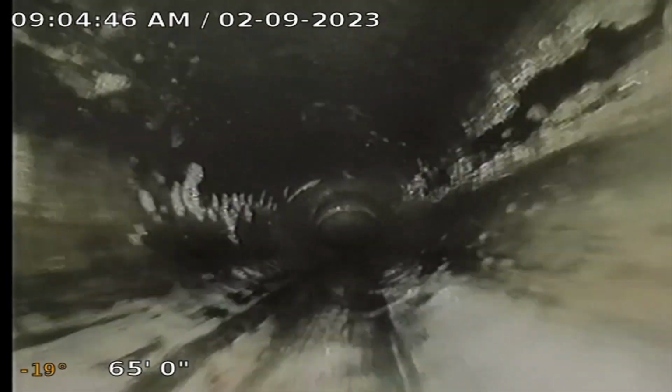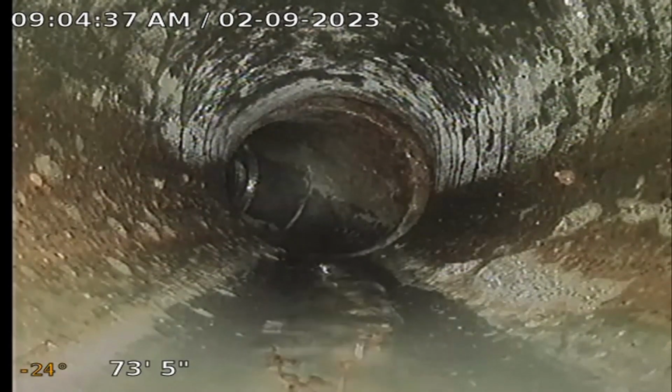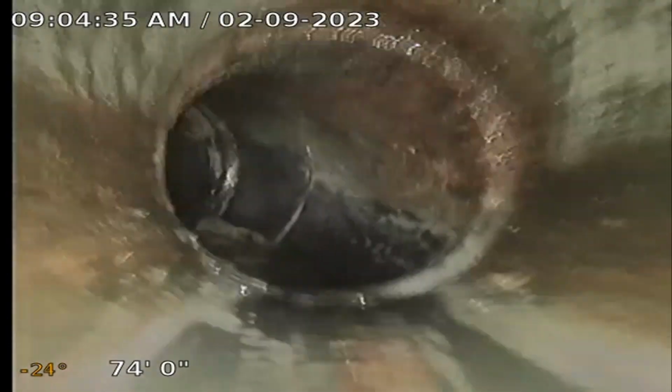We are now entering a junction point into the lower sanitary sewer lateral. Material type appears to be acrylonitrile butadiene styrene, better known as ABS.